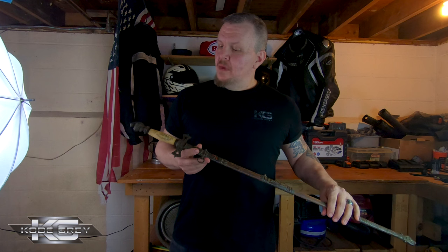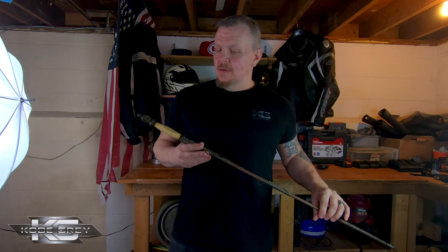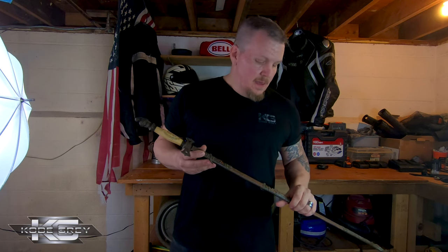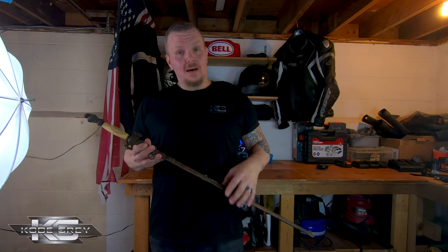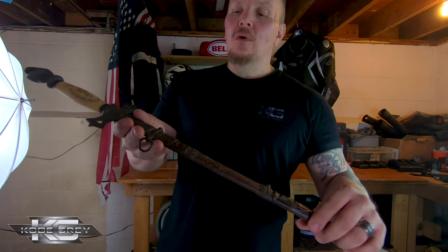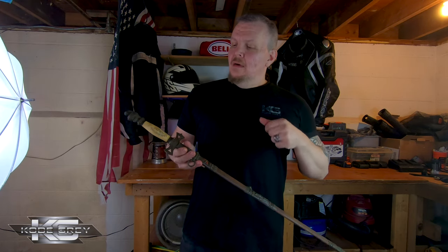This sword is pre-1850. I'm thinking closer to early 1800s. I had to do a lot of research on this. It's an old Masonic sword. You can tell by this symbol here. That symbol quit being used after 1850, so I know it's before 1850.